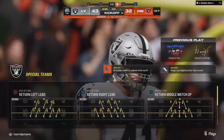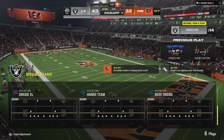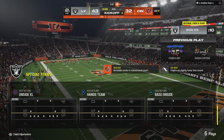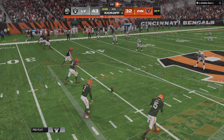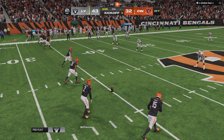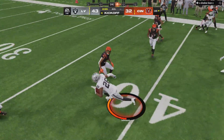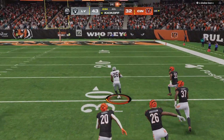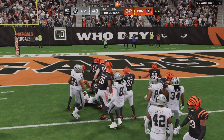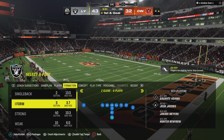Throwing there, but this pass is going to wind up incomplete. 2 scores down, 2 timeouts at their disposal. This is a critical onside kick. And the hands team for the Raiders able to secure it. In the 4th quarter, they felt like they needed the football back. Unfortunately, they couldn't get it.